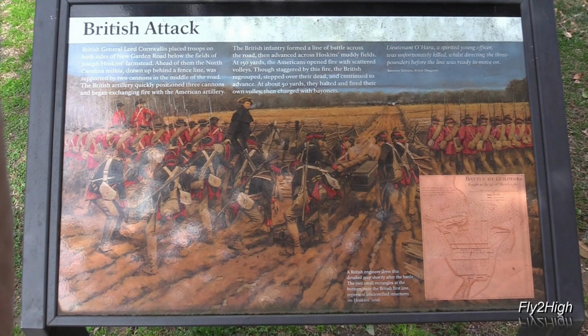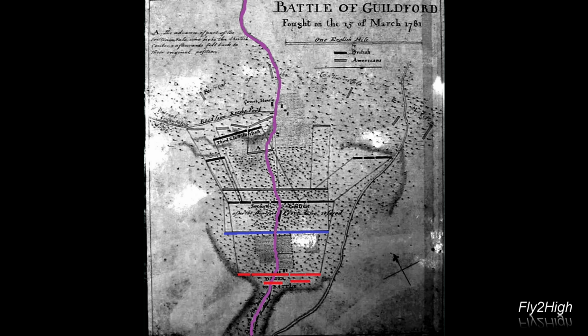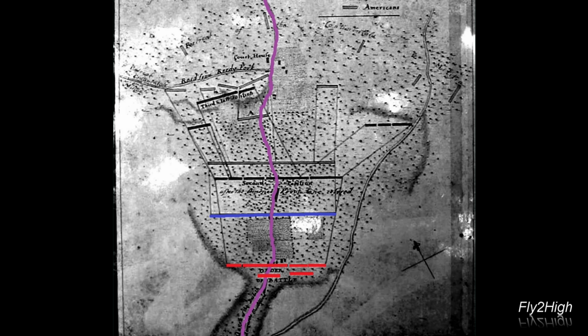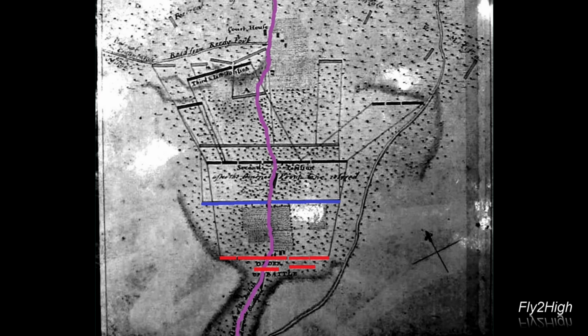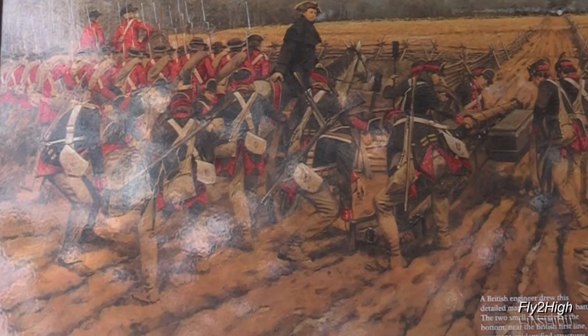Reading from the plaque, British General Lord Cornwallis placed his troops on both sides of the new Garden Road below the fields of Joseph Hoskins' farmstead. Ahead of them, the North Carolina militia, drawn up behind a fence line, was supported by two cannon in the middle of the road. The British artillery quickly positioned three cannons and began exchanging fire with the American artillery. The British infantry formed a line of battle across the road, then advanced across Hoskins' muddy fields.